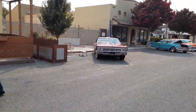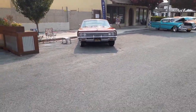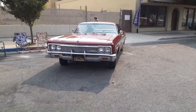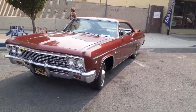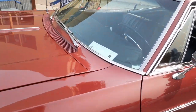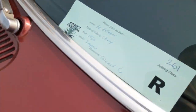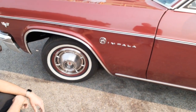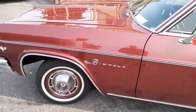Oh wait, could this be the 66 I've been looking for? We'll find out. Better not be a 65. Oh, 66? Oh, it is a 66. Finally found it, 66. Original hubcaps. Hubcaps. Yeah, look.